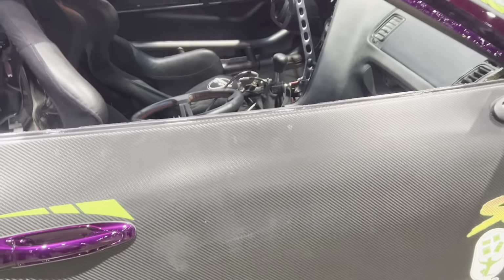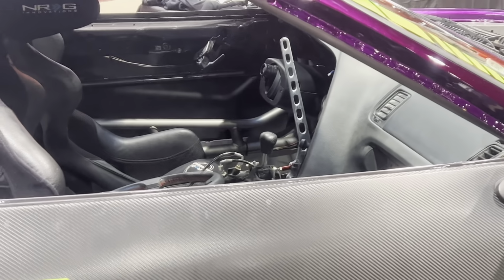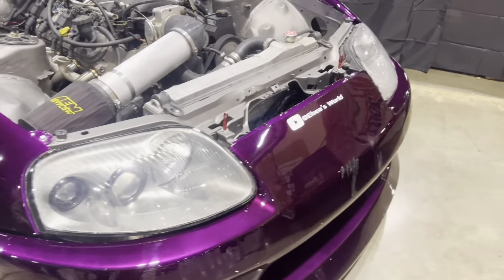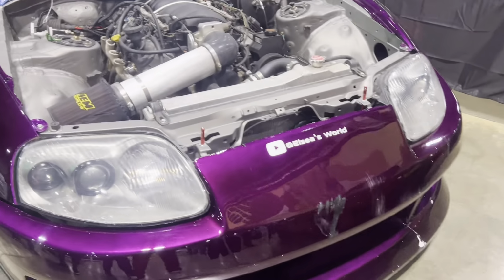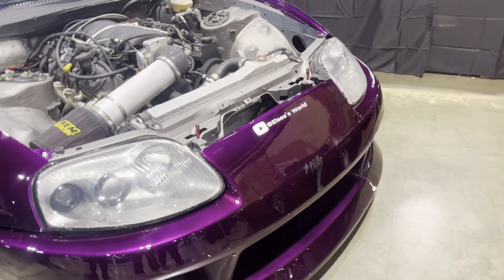NRG. Yeah, this is. So you got the clean steering wheel, the big E-brake right there. The hydro E-brake? Yeah. They drive clean. They got an LS in it. Yeah. Oh, yeah. You got one more. LC-Toro. They drive clean. See, that's where we need to start going. LS Fest. Oh, yeah. Where they had all the LS motors.